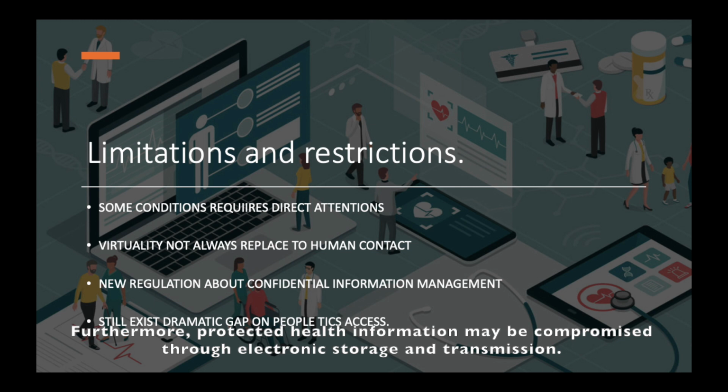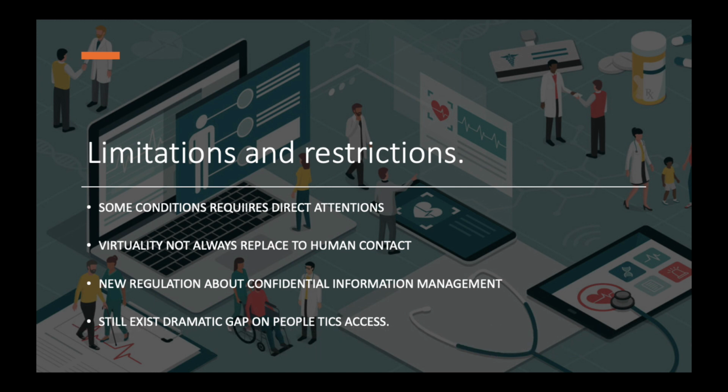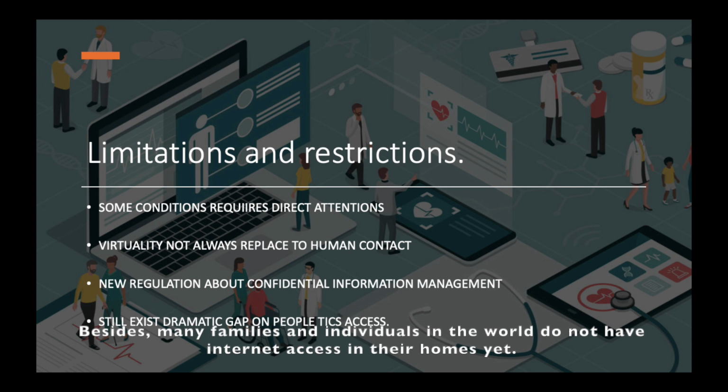Furthermore, protected health information may be compromised through electronic storage and transmission. We need new regulations and legislation to provide patients with safe remote healthcare with confidentiality guarantees. Besides, many families and individuals in the world do not have internet access in their homes yet.